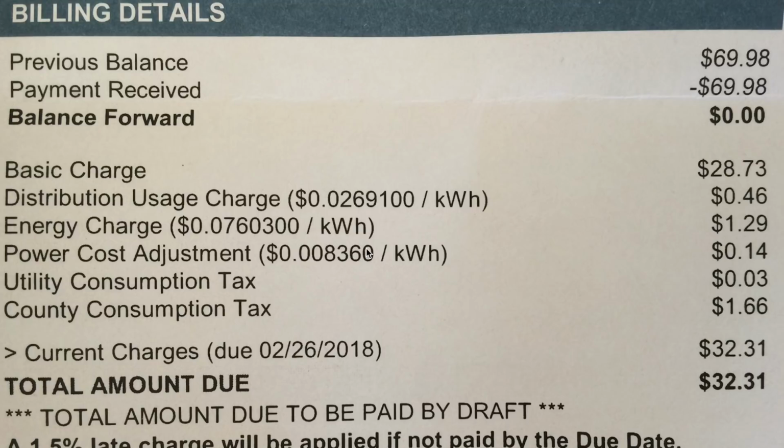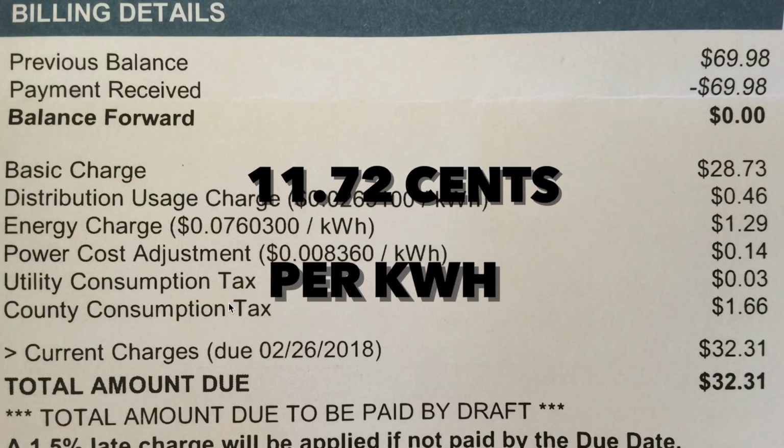So here's a copy of my electric bill. As usual, bills are never very clear. I have distribution charges, energy charges, power cost adjustment, and then taxes. Taxes are actually also based on a percentage of consumption. These come out to an additional 5%. When I add all that up, I get 11.72 cents per kilowatt hour.